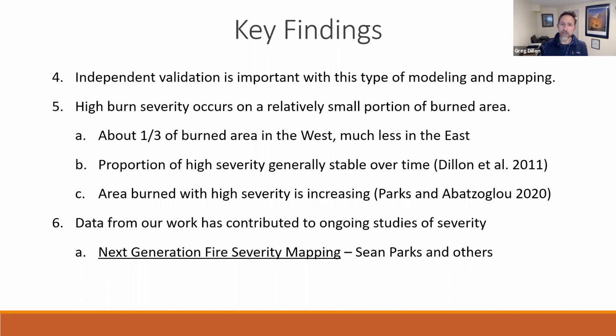So continuing some findings here, independent validation is definitely important with this type of modeling and mapping. So our model performance results definitely indicated models that performed reasonably well. Our validation results maybe countered that a little bit.